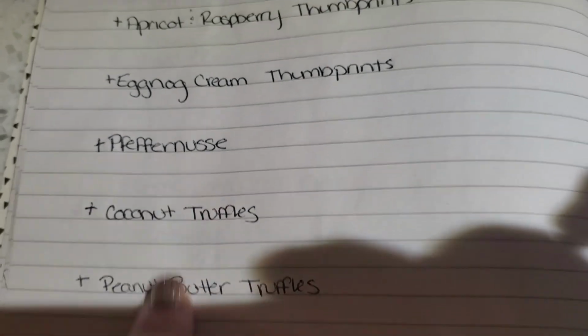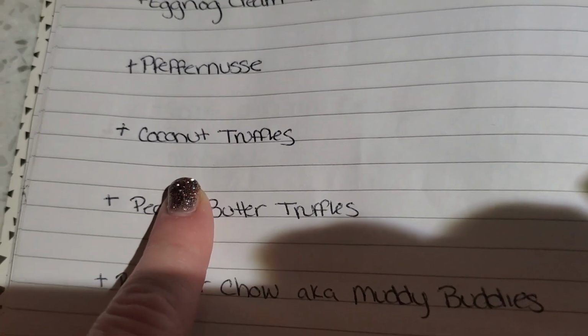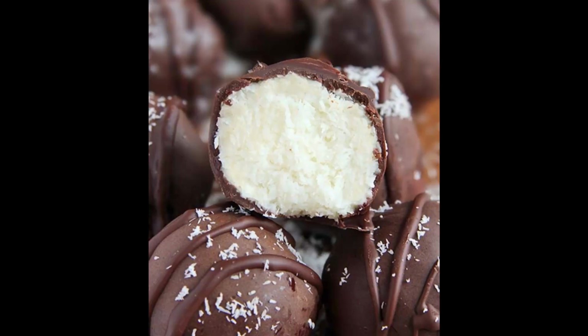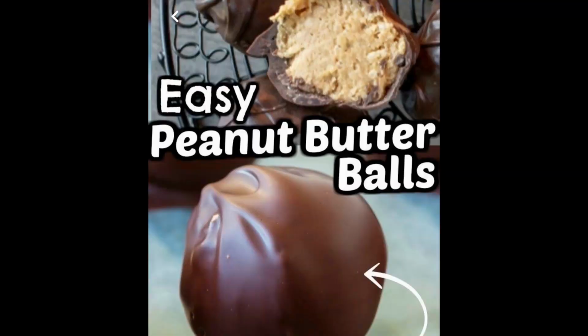The next one, oh, and I did leave off my list, I'm going to be making some of the soft gingerbread cookies as well. I love the soft gingerbread cookies. They stay soft for such a long time too. They are awesome. I highly recommend them if you like the soft gingerbread. And then I'm gonna make a couple truffles. I'm gonna do some coconut truffles with all that coconut that I bought. The shredded coconut, it'll be covered in chocolate. I will also do some of the peanut butter truffles.